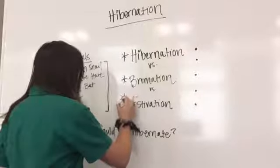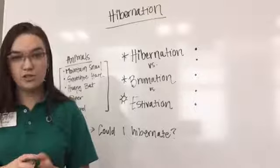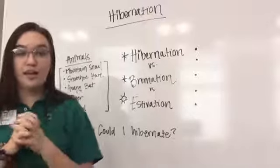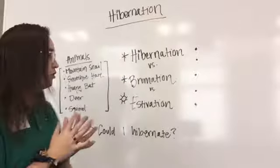So this would be a survival technique in an area that's very hot and dry. So these are just reactions to the environment that help our animals survive. So let's talk about a few animals that are native here to Utah and how they're going to react in the environment to survive this winter.